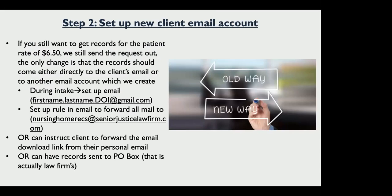All right, so the second step again is setting up that new client email. During intake, we have a practice that we set up, and this is just how we do it. Again, you can do whatever you want. The email is first name, last name, date of incident @gmail.com. And then if you want to, and you don't have to do this because it's another step, but in my opinion, it makes it a lot easier, whoever's doing this sets up a rule in that email to forward all mail to, in this particular instance, nursinghomerecs@seniorjusticelawfirm.com. So that's what would happen if you were doing it through setting up the client email. Or again, you can instruct the client to forward the email download from their personal link. Or I have seen records being sent to a PO box that is actually the law firm's.